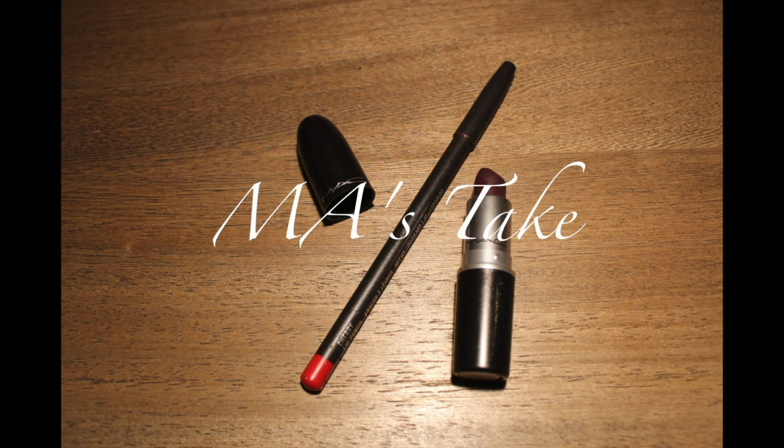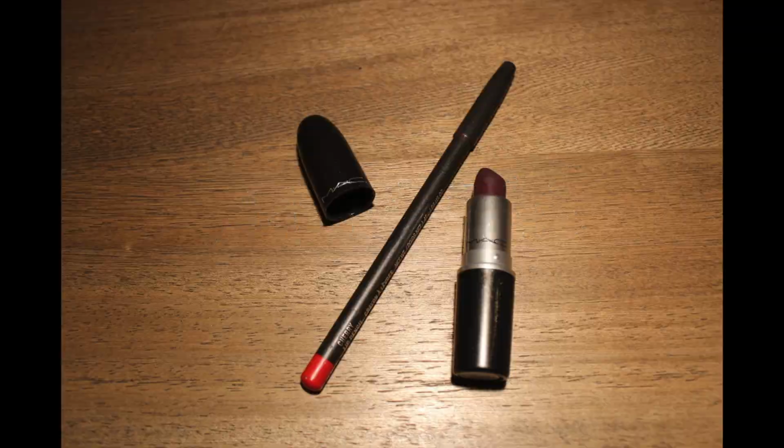You know I gotta do the tissue test. That's how you know it's real. So those are all of my faves, but I wanted to take it a step further and show you guys some of my little tricks that I like to do with my lips in the fall.